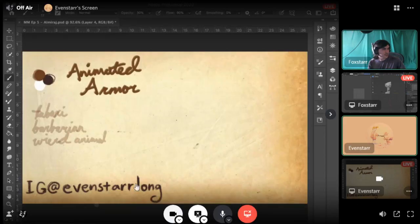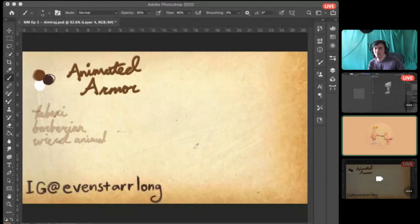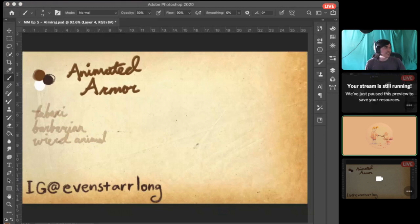Depends on how you want to imagine how they create animated armor, I guess. I think it could be sassy. I mean, like, carpet from Aladdin or Disney's Aladdin. That thing was sassy as hell. And then, I don't know. It wasn't really sassy. No, not really.